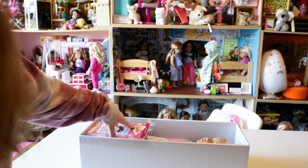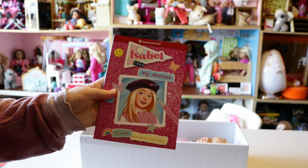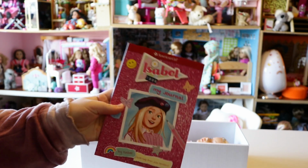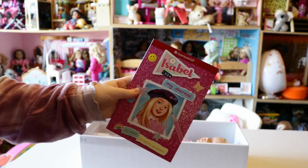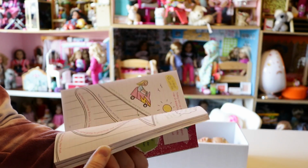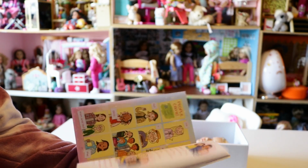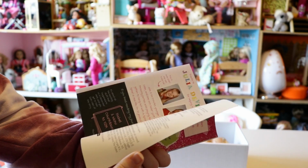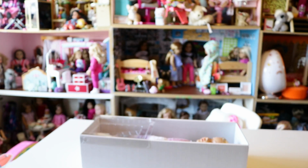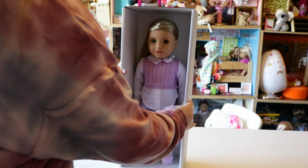Okay, so first thing, when you open her box, you get her journal. It says, Isabel, my journal. And this is basically her book, except in journal form. So it's just like copies, from my understanding. It looks really, really cute in the pages and stuff. I really like this. Oh my goodness, I can't wait to read it. Oh my goodness, she is just so cute.